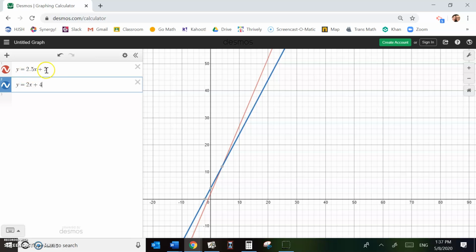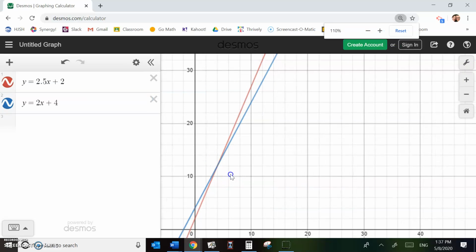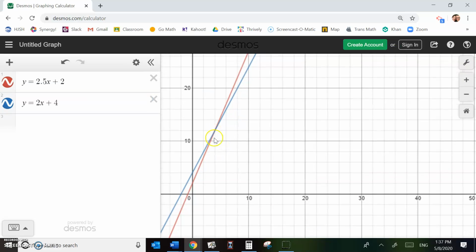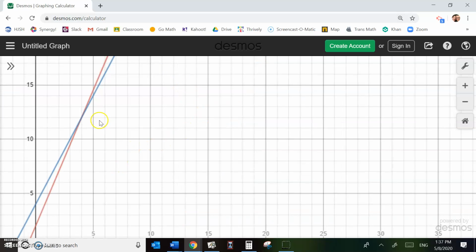Okay, so there's y equals 2.5x plus 2 and y equals 2x plus 4. And we have the point right there, 4, 12. If you zoom in on it a little bit, you can see that their work is just more precise than I could be on that Promethean board. But there you go. You've got four games for $12 each.